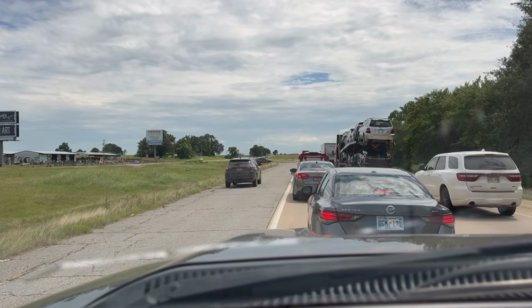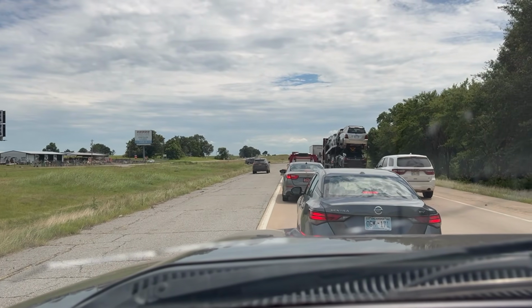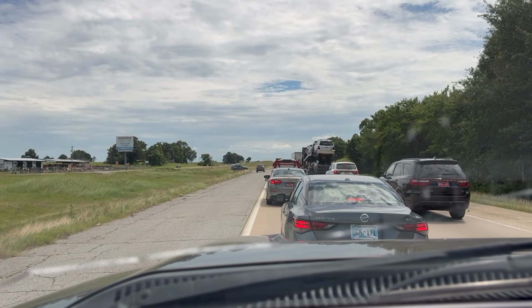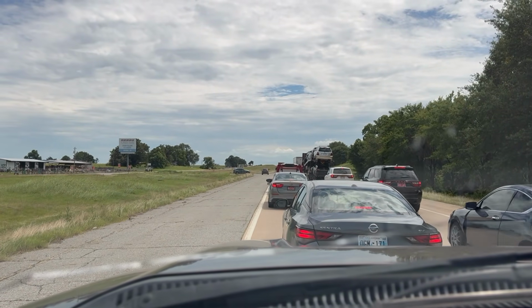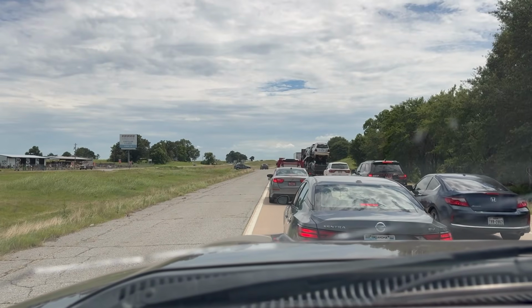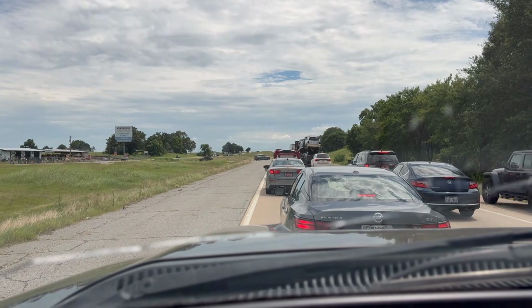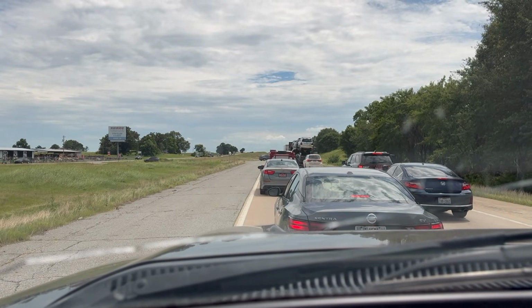And out in the middle of nowhere, never seen this happen before here on 69, we have come to a complete stop. Well, okay, we're doing 0.5 mph. Oh, we got a shoulder guy. I guess we'll find out in a little bit what's going on. Patience, my friend. Patience is a virtue.